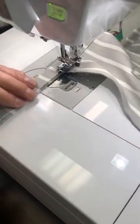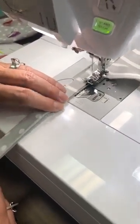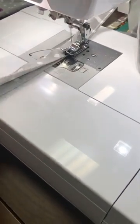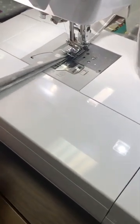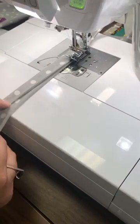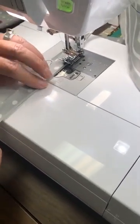So you see how I did the bottom first, then the rest is just pretty easy if it's ironed good. This is like an Insta apron. That's what I said. It's so easy. Oh yeah, this would be perfect for a barbecue apron, less than 30 minutes.